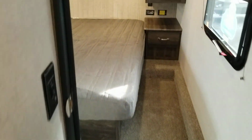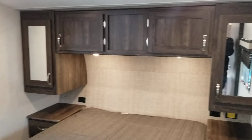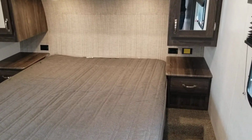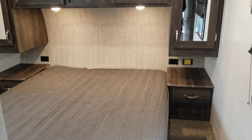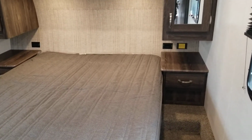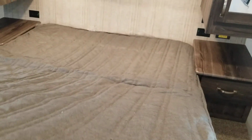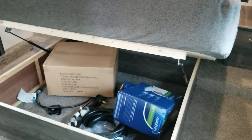And as you go through the hallway up into the master bedroom, queen bed, wardrobe closets on either side, nice overhead storage, LED reading lights, pre-wired for Wi-Fi, extenders like I said, GFCIs on both sides of the bed, along with little drawers and nightstands. Fully residential queen size bed, so it's a true 60 by 80.